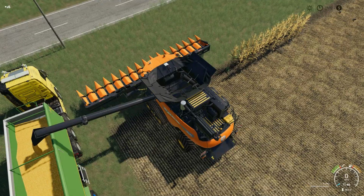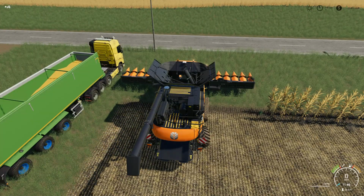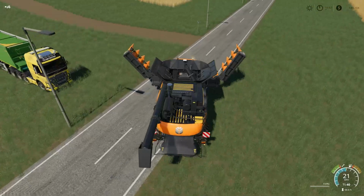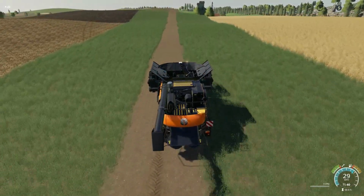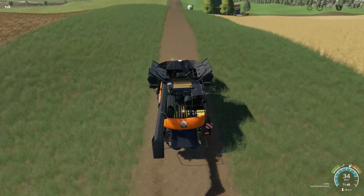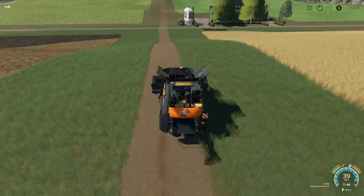If I had that mod that goes from straw to chaff, I probably would swath it and then have it convert over. But I couldn't find it. I saw some discussions on the Steam forum where people were asking about straw to chaff, and a lot of people said, yeah, I don't remember seeing it in 17. A couple of people said they saw it in 17. As far as I know, in 19 there's nothing yet.